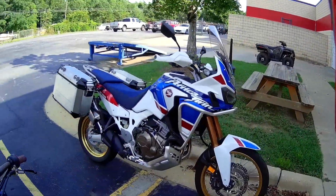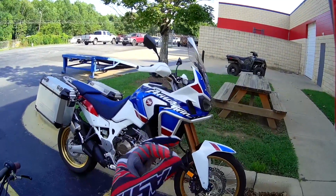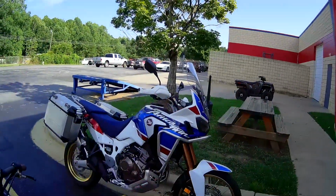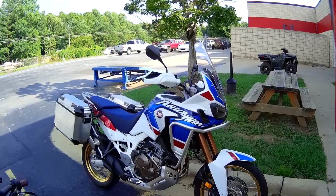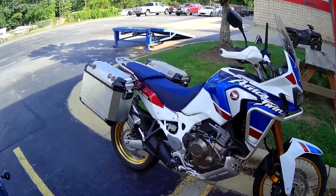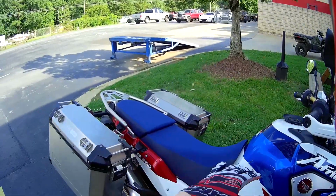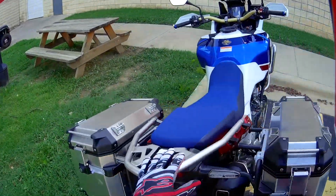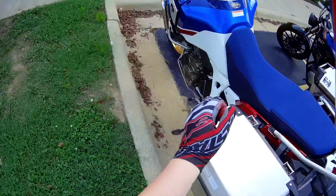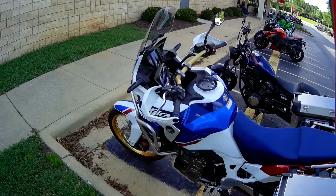Obviously, this is an adventure motorcycle, and the Adventure Sports version of the Africa Twin comes with some pretty substantial changes over the standard Africa Twin, and I can't even get into every single difference that there is. But the ones that I do know of right off the bat are that beautiful white painted frame. It's got a different, flatter, slightly more comfortable seat. You've got the metal luggage rack here in the back. This one has been outfitted with GV Trekker Outback bags, which is pretty rad.